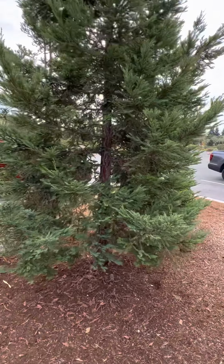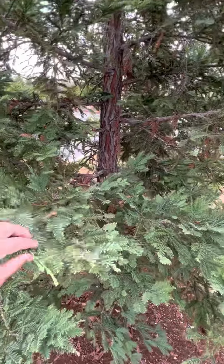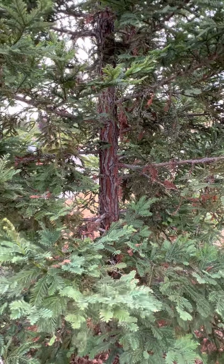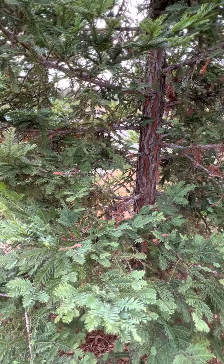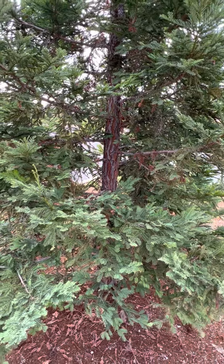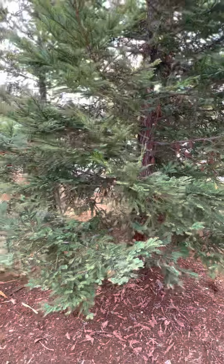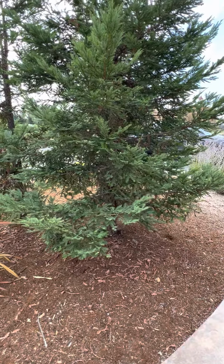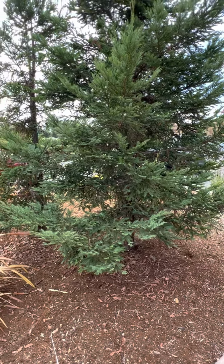Coastal redwoods, if you're unfamiliar with them, are a very, very old variety of tree. These trees have been around for thousands of years. In fact, there are several in California that are upwards of 2,000 years old, maybe even a few of them that might be more than 2,000 years old. So the average lifespan on these is between 1,000 and like 2,200-ish years. So they are very, very long-lived.